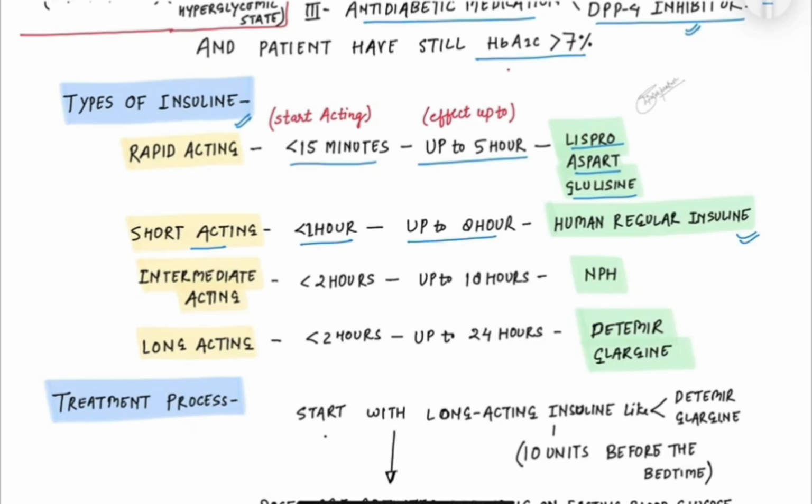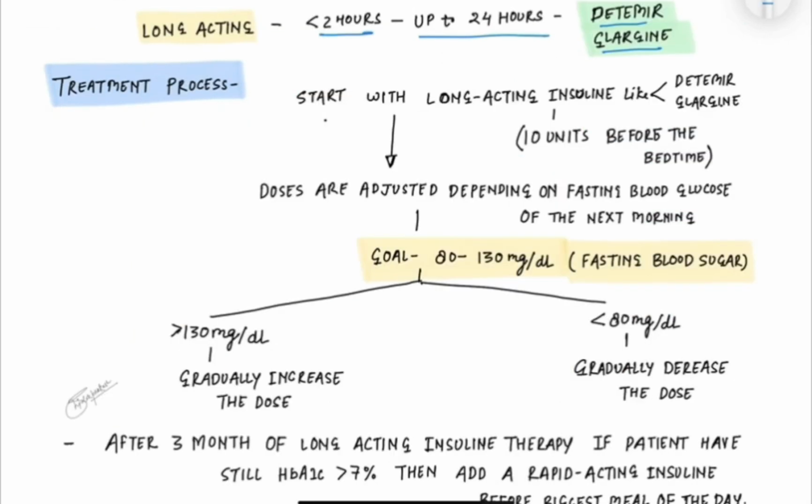Intermediate acting starts acting in 2 hours and its effect lasts up to 18 hours. What comes in? NPH. Last is long acting, which starts in less than 2 hours and its effect lasts up to 24 hours. Detemir and glargine.